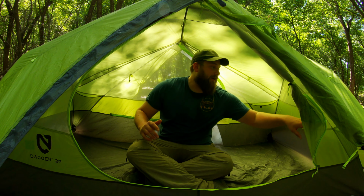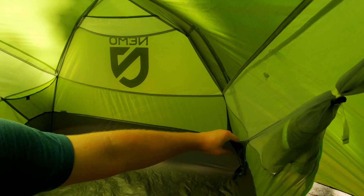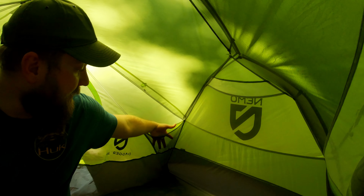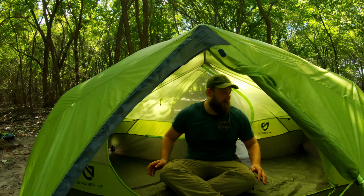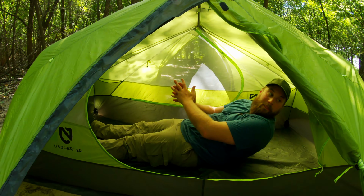And for that reason, they have these pockets right here. It also has a nightlight pocket, just like the Firefly. This pocket, but you're gonna have them on both sides. And now I'm gonna show you how much room you have when you lay down in this tent.